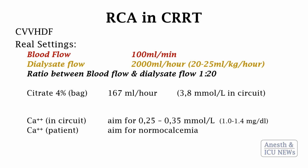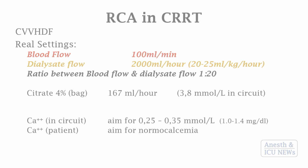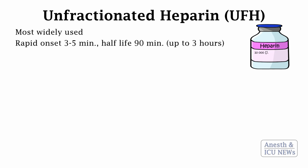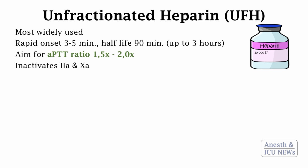Commonly, 4% citrate is used with the aim to produce a concentration in the extracorporeal circuit of around 3.8 millimoles per liter as a starting baseline. Unfractionated heparin is the most widely used type of anticoagulation. It has rapid onset of action with a half-life of about 90 minutes, however it can be prolonged up to 3 hours. This forces us to monitor the effect of heparin.